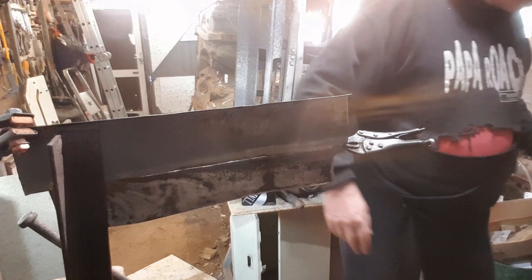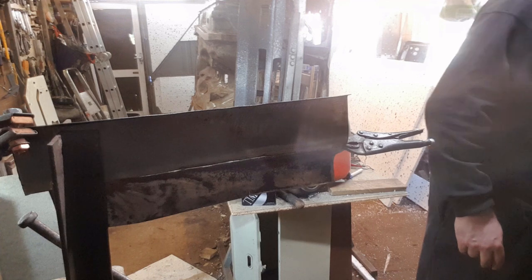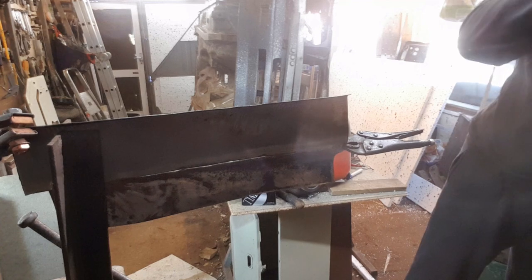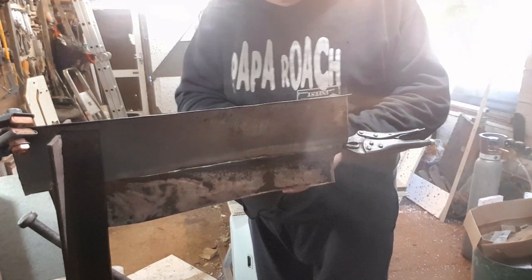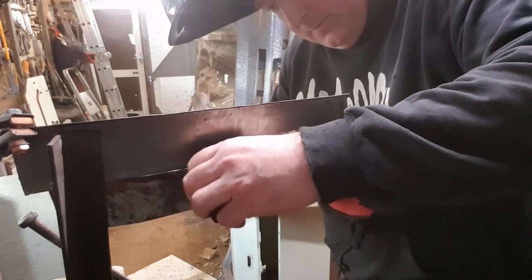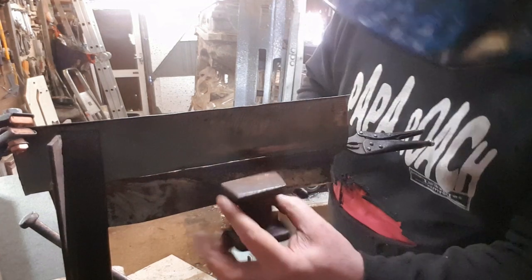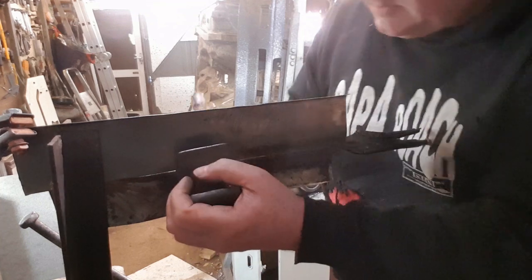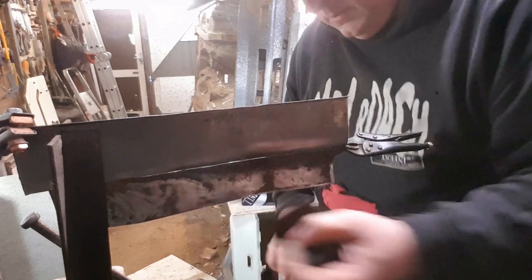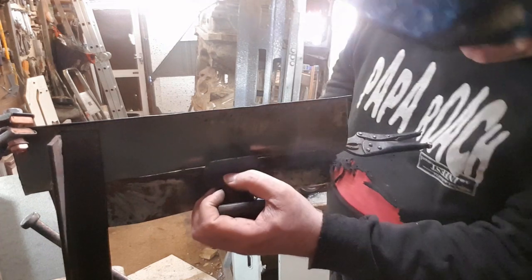Let me get a whacking stick. Where have I put my bloody thingies now? Polystyrene all over the damn place. Oh, there they are, I was just looking in the wrong place. Where's my ball peen hammer? Let's get that in there. Give it a bit more damage, mate.